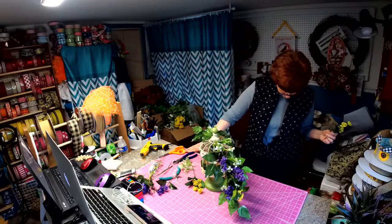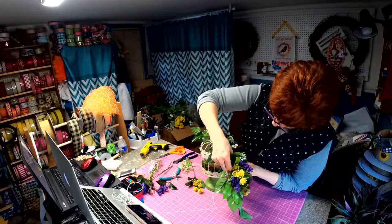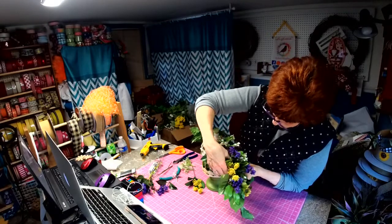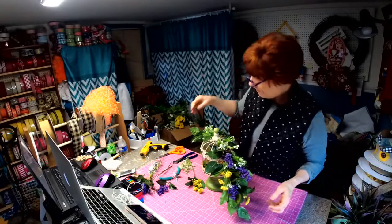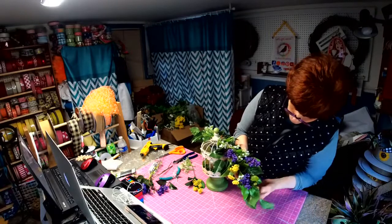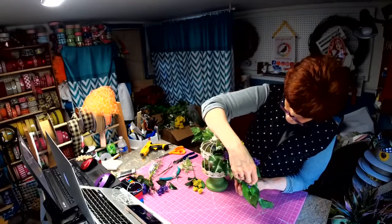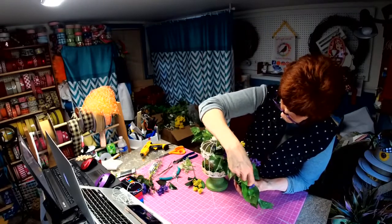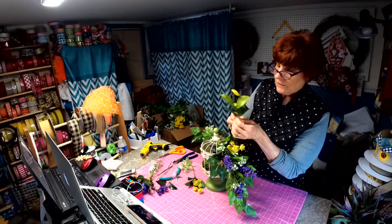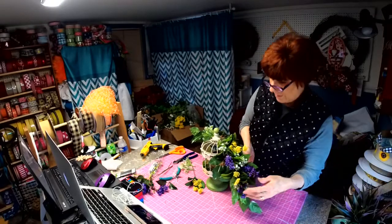Where are all my flowers going? Well, we'll just have to improvise because I don't know where they all went. Maybe once I get the bow on there, that'll be better. Or, you know what? Let's go up higher with this. I like when you have a flower that, this actually had it down further, but see, I can push it up and fill it in more. So I like that.